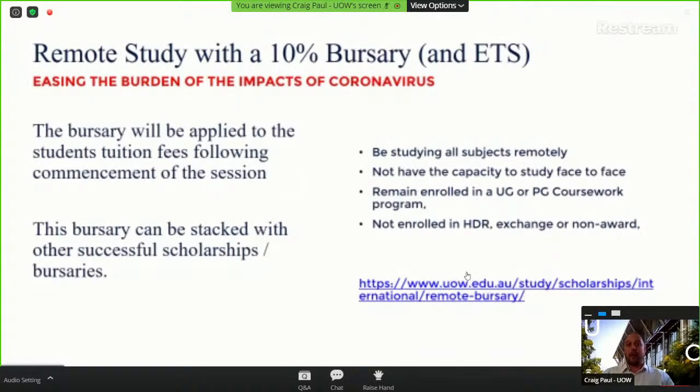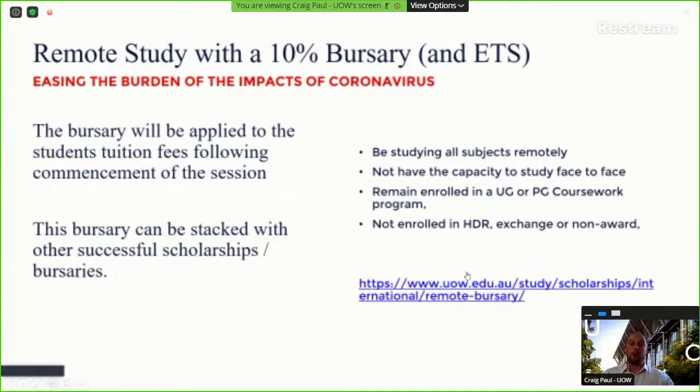As I'm sure you're aware, some of you probably have already started some remote learning. If you come to the University of Wollongong and undertake remote learning, we'll actually give you a 10% bursary or a 10% discount on your current fees. So while you're studying remotely, you will get a discount on your fees, which is a great incentive to get your studies started straight away, so that you can be ready for when borders reopen and classes do resume face to face. And the good thing about this bursary is it can actually be stacked with any other scholarship or bursary that you receive from the University of Wollongong.